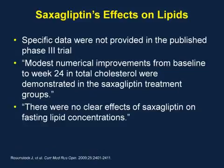Saxagliptin effect on lipids. Specific data were not provided in the published phase 3 trial. But when we look, there are modest numerical improvements from baseline to week 24 in total cholesterol, and that was demonstrated in the Saxa treatment group. There were no clear effects of saxagliptin on fasting lipid concentrations.